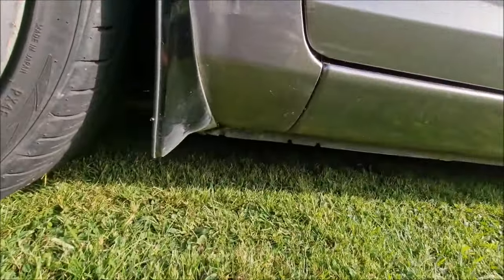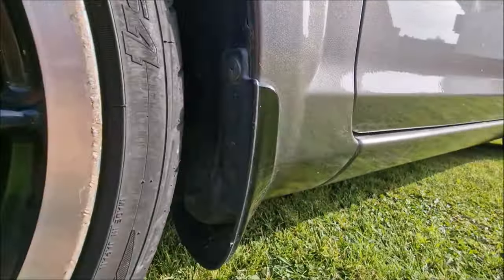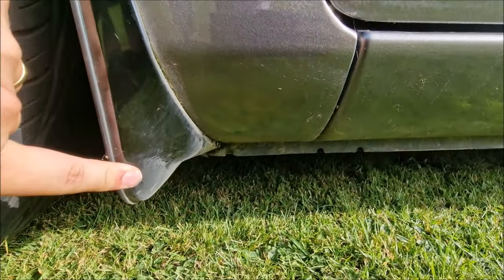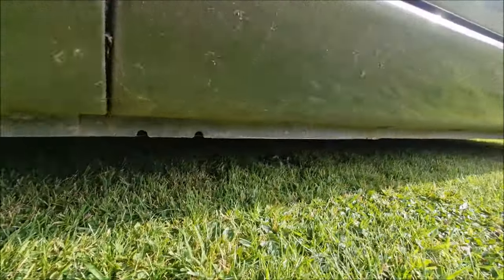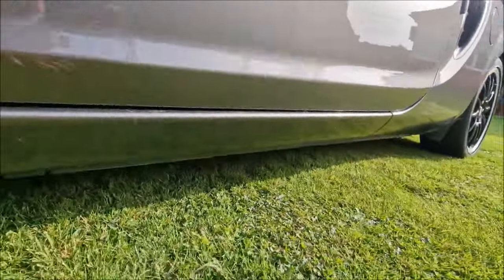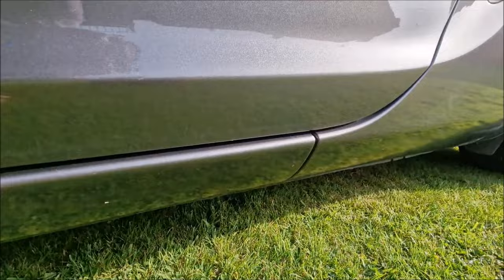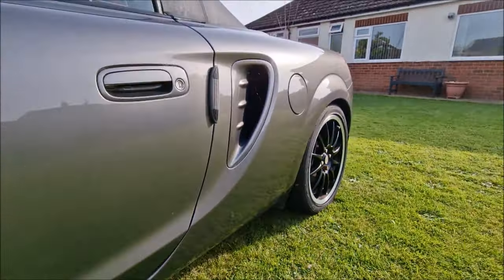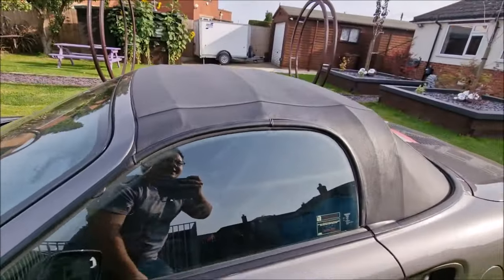Looking here then, we've got these mud flaps. I would suggest they need coming off, and looking behind, because there's some dirt and debris behind there, that's going to be something that we will address. But the sills and the skirts and the sides are all good. There's no issues here. There's no rust or rot on any of the sills or on the bottom of any of the doors, and the car has been kept not garaged but covered during its lifetime.